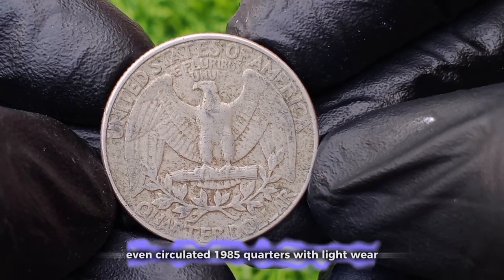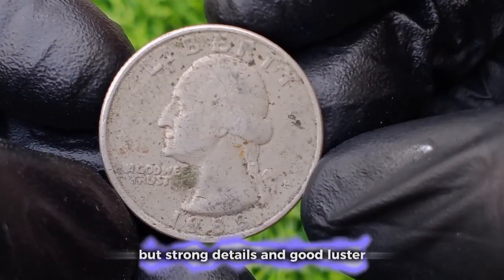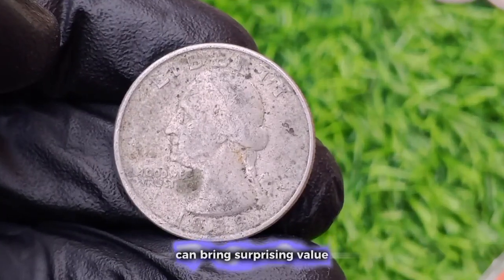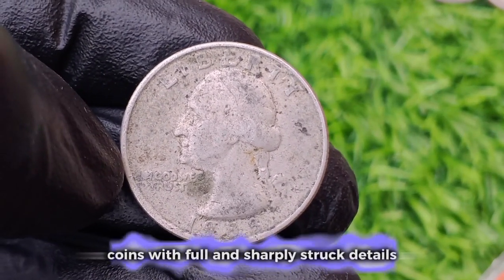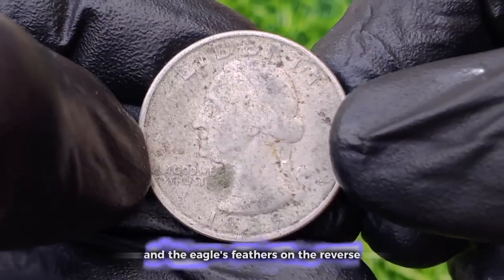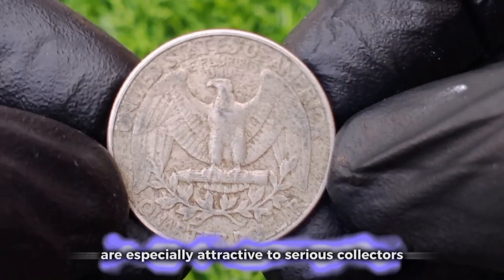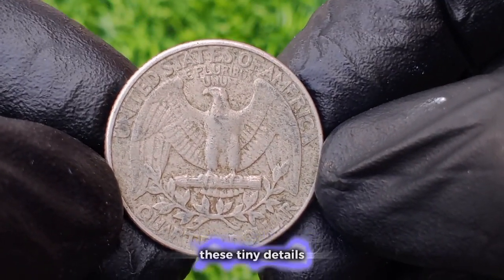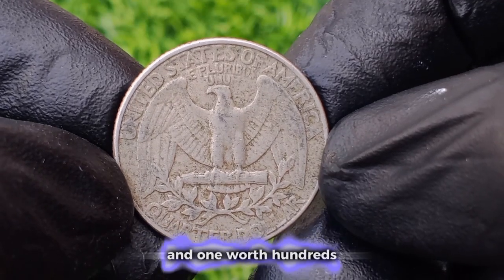Even circulated 1985 quarters with light wear but strong details and good luster can bring surprising value if they exhibit rare characteristics. Coins with full and sharply struck details, especially on George Washington's hair and the eagle's feathers on the reverse, are especially attractive to serious collectors. These tiny details can be the difference between a coin worth 25 cents and one worth hundreds.